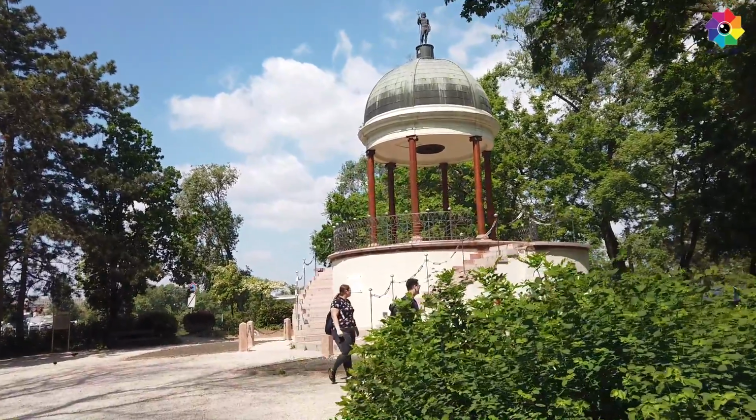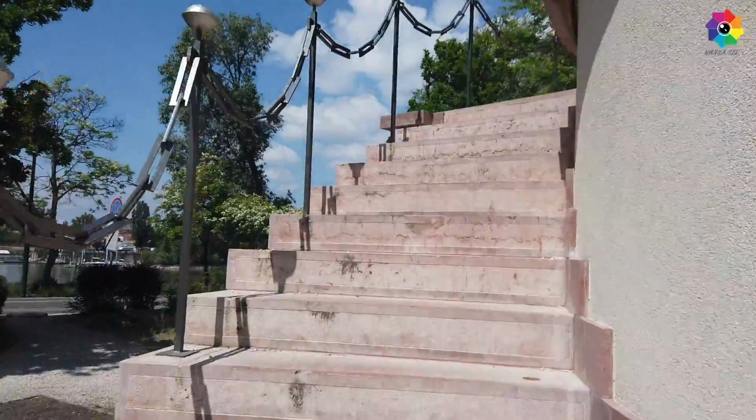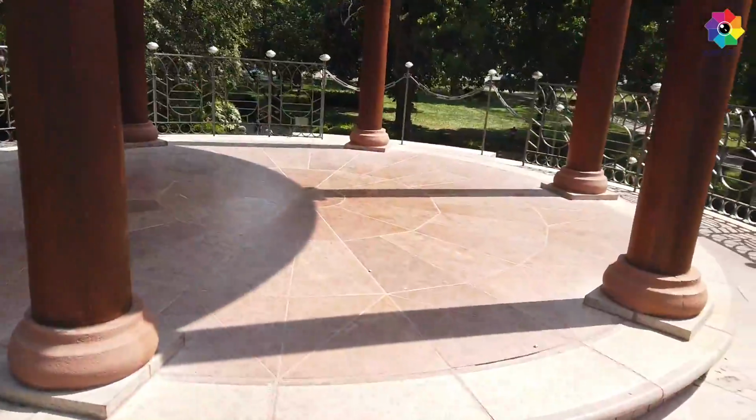This Bodo musical well was built in 1936. It is a replica of the original well created in 1820 by Peter Bodo.